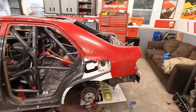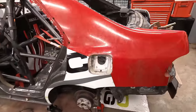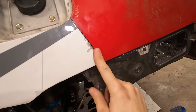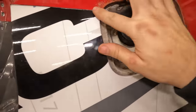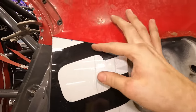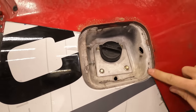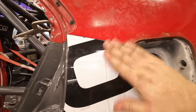Still not the final fitment, but so far it is looking pretty good. We got the cut around the fuel lid door pretty solid. A little bit of a gap here, but that's not the end of the world. I can fill that in slowly with tacks. This cut's pretty much spot on. I have to trim just a little bit more on the white, but that fits up perfectly. But yeah, this thing fits right around the fuel door. It's gonna be perfectly aligned.